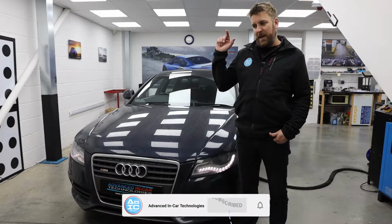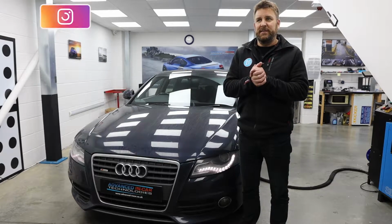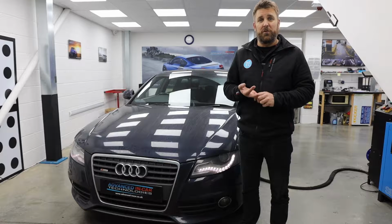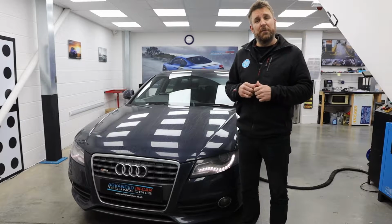So today we've got a 2008 Audi A4 8K in, and this customer has come in for front and rear exit warning lights for the doors and also puddle lights, and we've also gone for front and rear footwell lighting. So join me in the car and we'll show you what we've done.